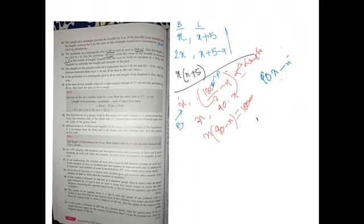90x minus x square is equal to 1800. This is what you got, right? So x square minus 90x plus 1800 equal to 0. You have to break that 1800 into something that is 60 and 30, subtracted, because this is like minus, both minus. I mean, you can break that 90 as 60 plus 30, and then you can break it.